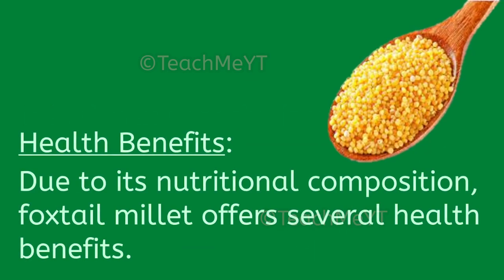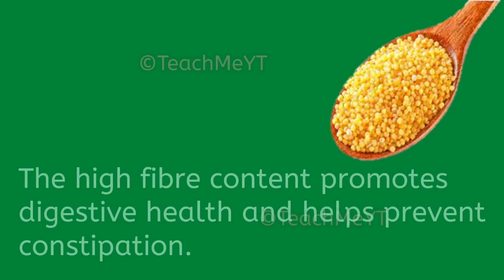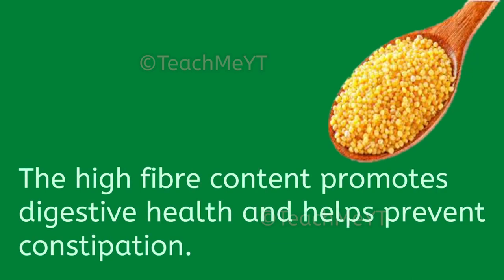Health benefits. Due to its nutritional composition, foxtail millet offers several health benefits. It can help in managing diabetes, supporting heart health, and aiding in weight management. The high fiber content promotes digestive health and helps prevent constipation.